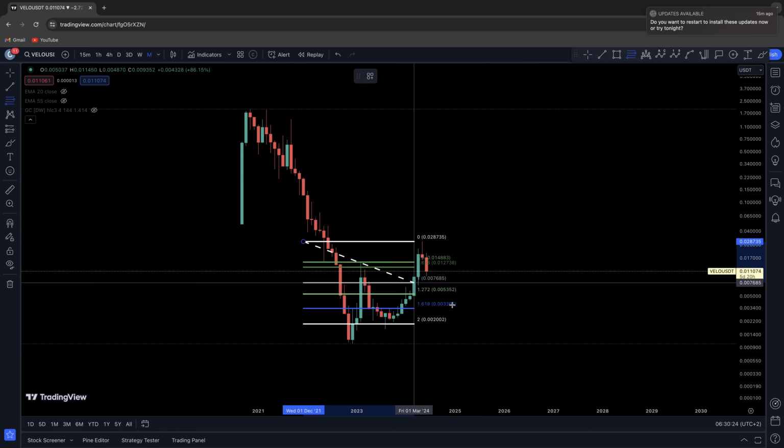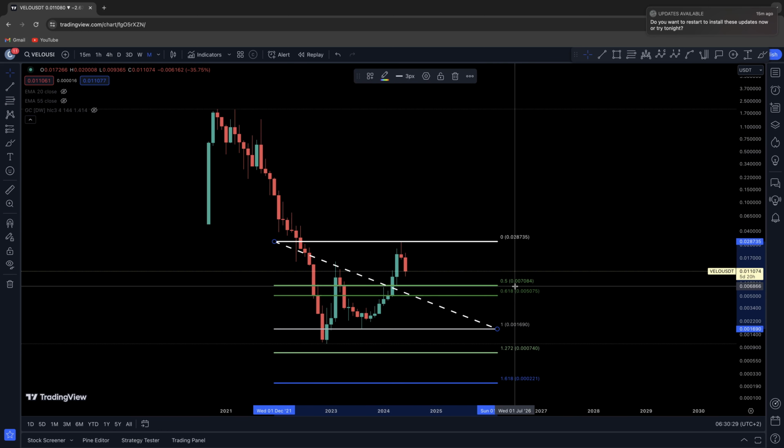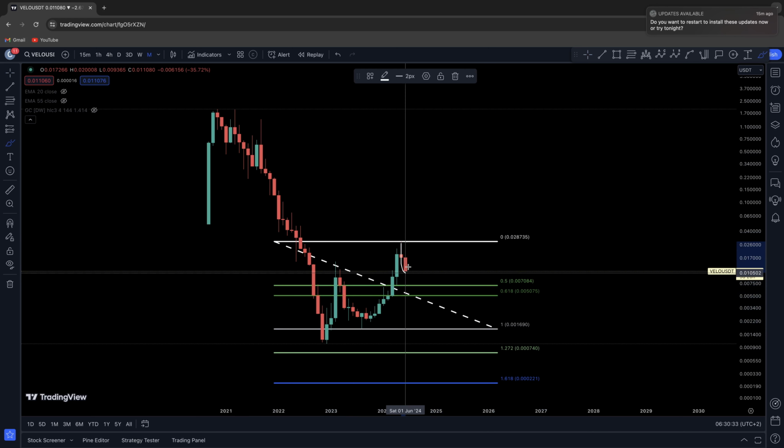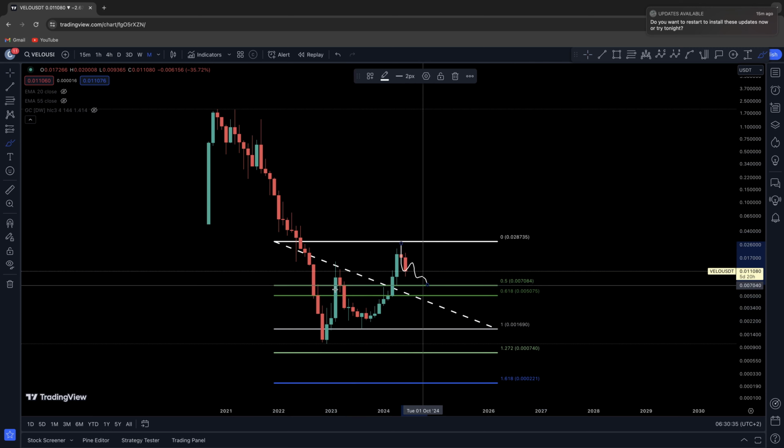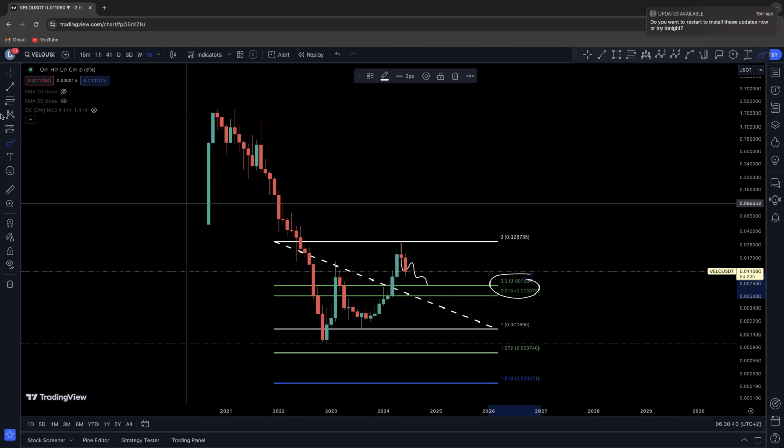If we look for a larger correction here, then I think equally we could be coming down to 0.007. So if VELO doesn't have relief and we do come in for some larger correction, just look for the 0.50 and 0.618 as support. Because they're golden entry points.